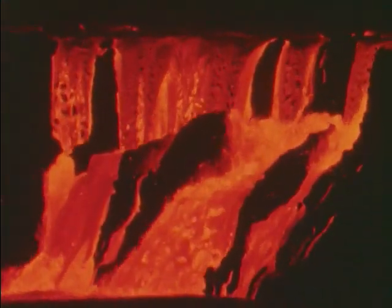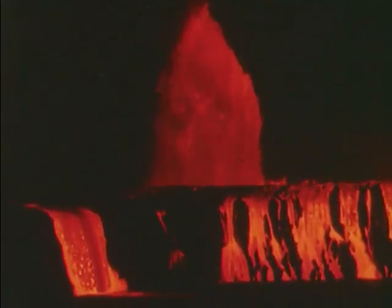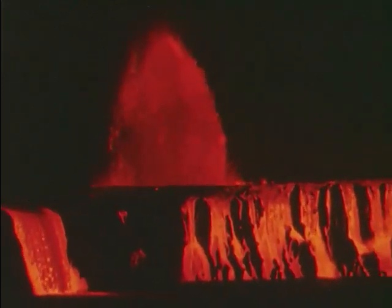Hawaiian lava is one of the hottest and most fluid in the world. A mighty river of lava has formed. Cascade, a curtain of fire, is twice as high as Niagara Falls. The fountain soars to heights of 500 meters, taller than the Empire State Building.